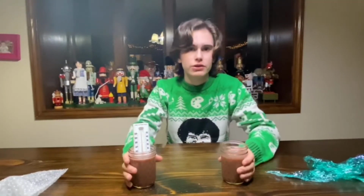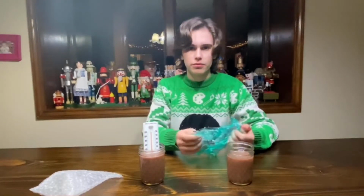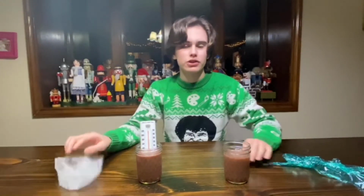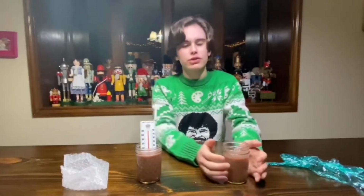But that's all it needs to show, because it shows that this one is still a good bit hotter than this one. The plastic wrap was able to preserve the heat energy in this better than just the plain regular. I'm sorry, the bubble wrap was able to preserve the heat energy and stop heat transfer better than the plastic wrap was, because the air bubbles within this were able to slow down the conduction of heat energy. This one acts as a far better insulator, and thus the heat energy and the warmth was kept inside the cup. Again, that's why this one felt hotter in the beginning, yet it cooled down faster.